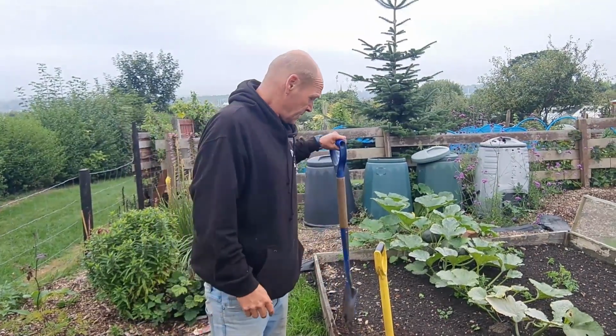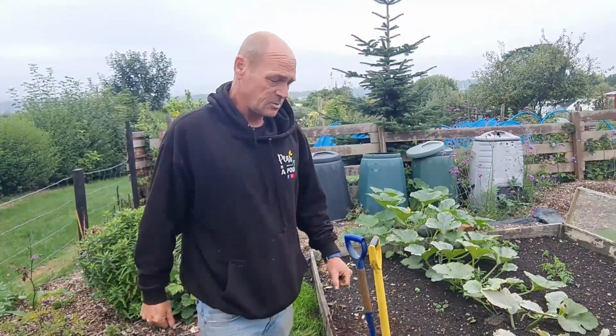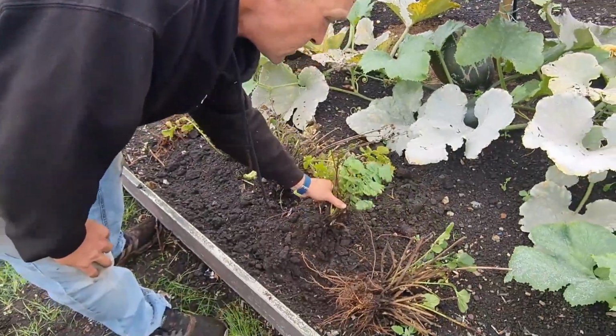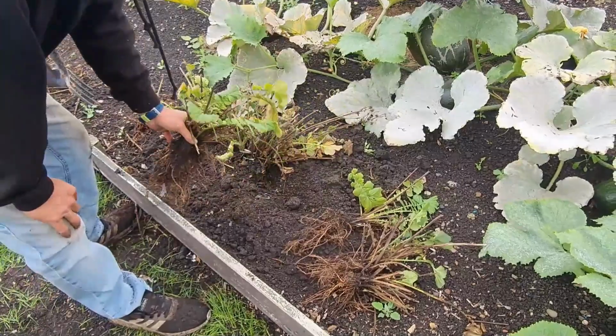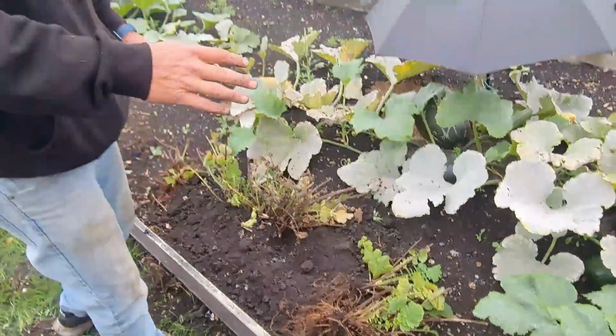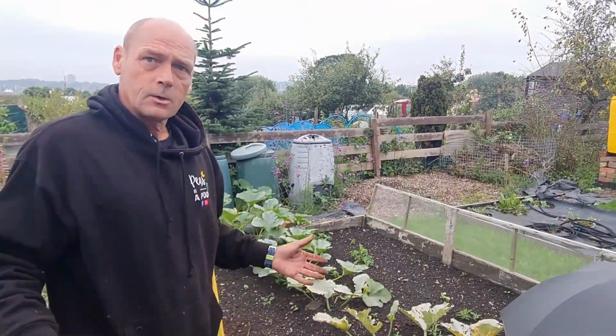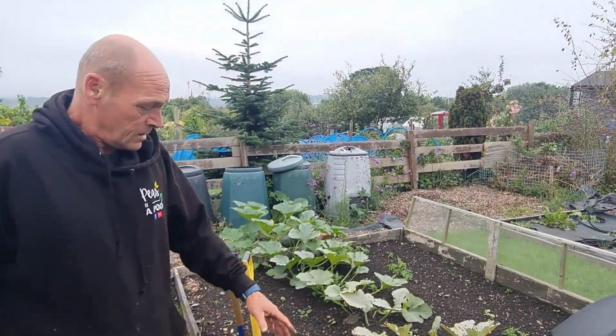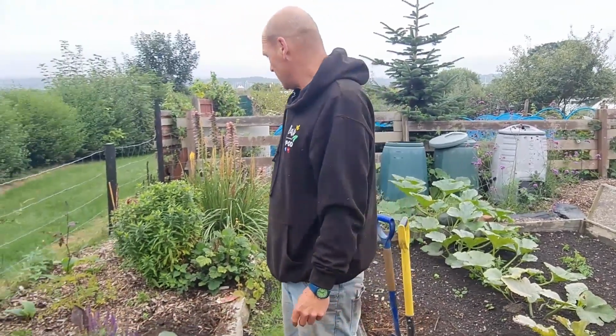The thing to do with these type of plants as well, a lot of perennials, is avoid planting them in 2s. So go for 1, 3 or 5s, because odd numbers look a lot more natural than an even number. So that's that. I mean, there's loads you can do that with.